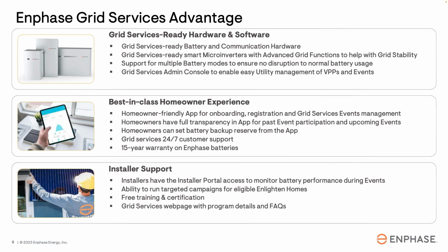We also have a dedicated page on our Enphase website for grid services. So if you are curious about other grid services programs or just want to learn about Enphase grid services offerings in general, we encourage you to check out that webpage, and we'll give you that URL later on in the session.